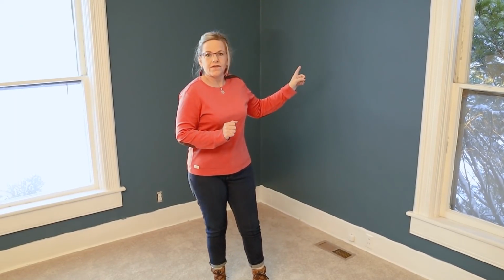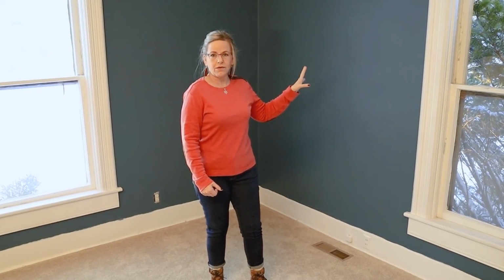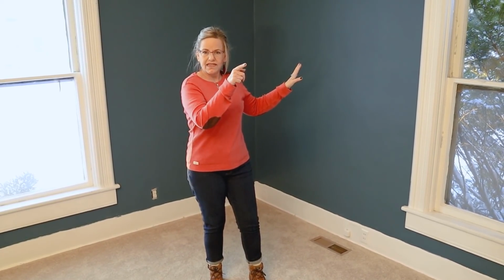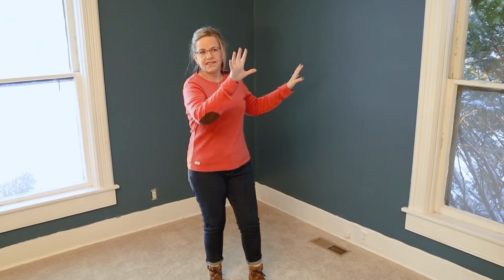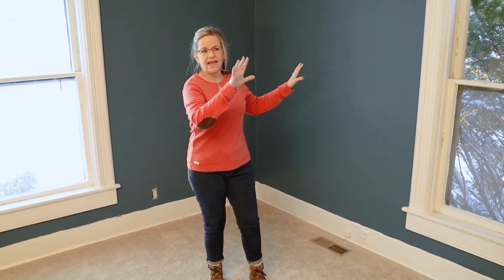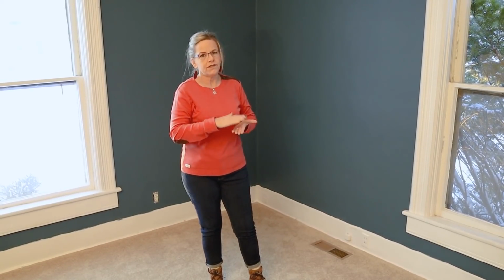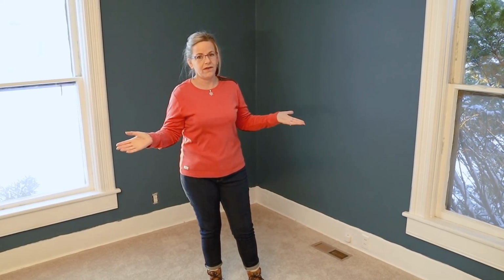Okay, with this color though, depending on how the light hits it, sometimes it looks like a smoky gray, sometimes it goes towards the greens, but it truly is blue. And when we turn around and walk towards the kitchen, you'll see at the arched entry, that's going to be the way the light's hitting it in here, going to be a pretty true representation of the color we are using here.